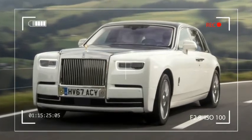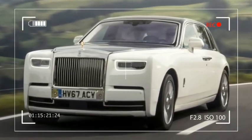2018 Rolls-Royce Phantom First Drive, when only the best will do.